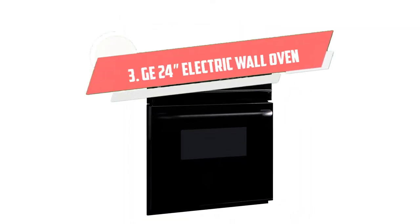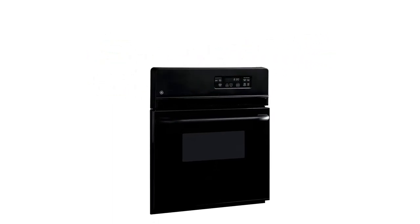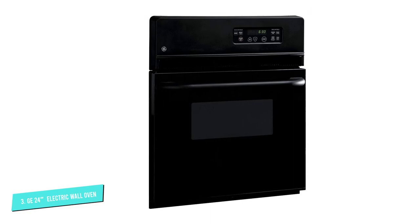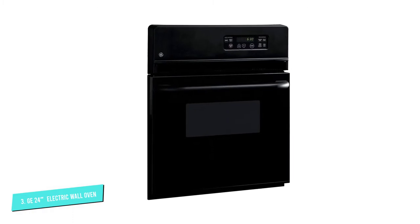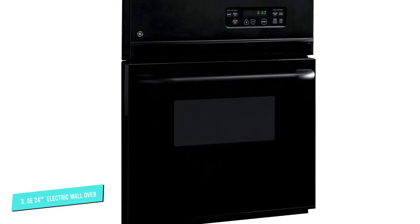Number 3. GE 24 Stainless Steel Electric Wall Oven. Looking for the most space-efficient option? The GE 24-inch stainless steel wall oven pretty much has the biggest cooking capacity among all of the items listed here, so it can be the perfect choice for you. It's not a lot bigger than the others listed above, so it might really do the trick for your kitchen.